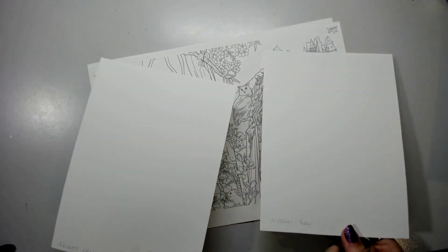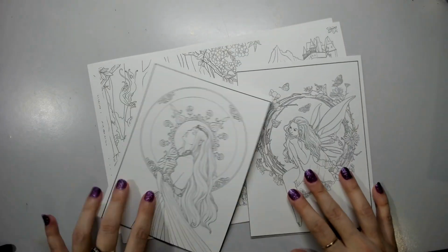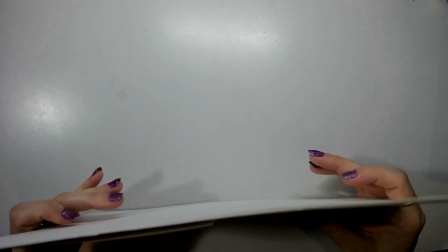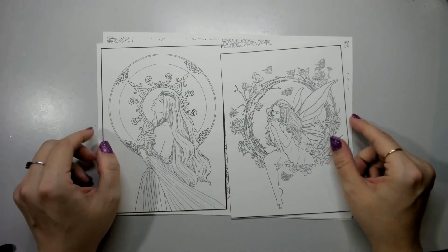I did write on the back of these ones. Excellent, Gnome Levy. Did I just not spot it on this final one? I did not spot it. Yay, I did go ahead, and that means I did credit the right artist.